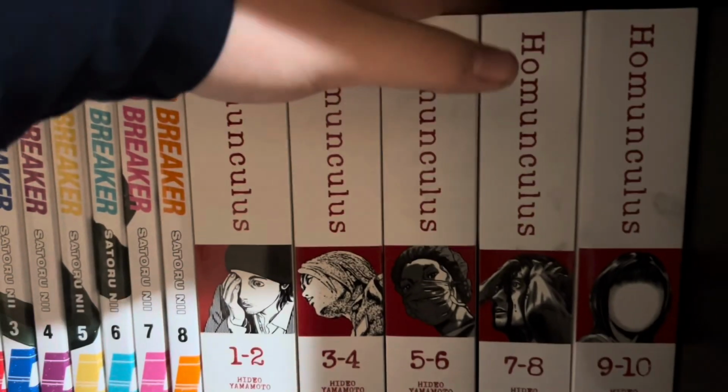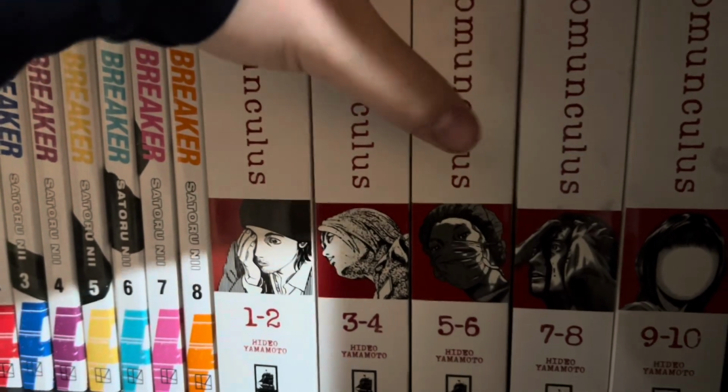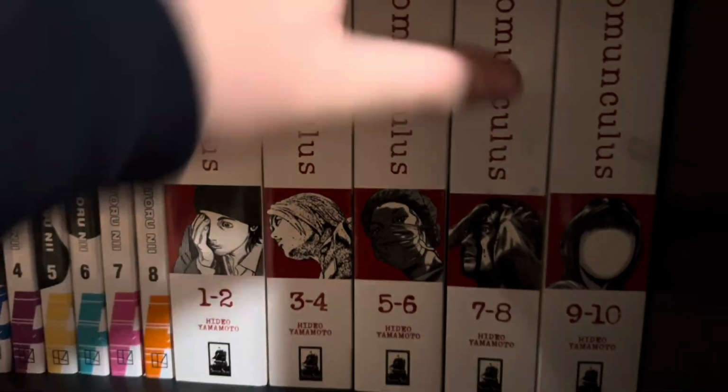I read this entire thing. Super good. The ending is incredible. It's just like the most disgusting thing I've ever read. Like, don't actually read it.